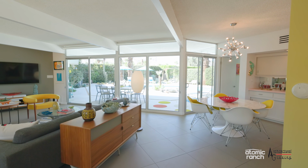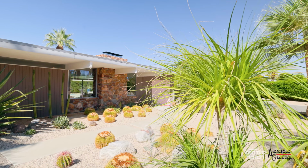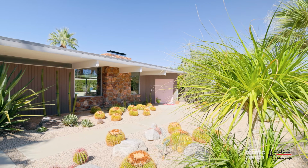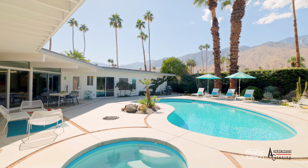We've renovated and restored many mid-century homes back in Florida, so we decided we needed a mid-century home to really make it worth it. And so when we found this home, it really is a little bit different than we expected. But once we walked into the patio, we saw the land, we saw the mountains, we saw the views. We looked around and really started to notice the architectural significance of the home.